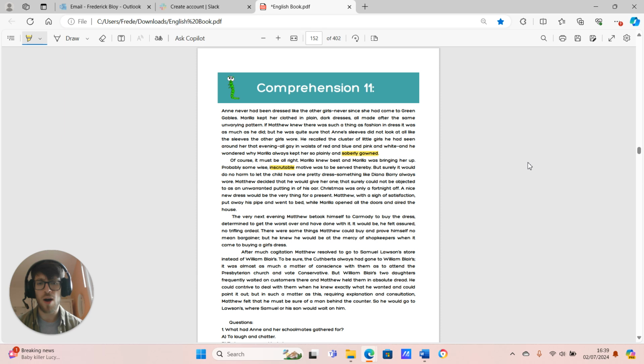But surely it would do no harm to let the child have one pretty dress, something like Diana Barry always wore. Matthew decided that he would give her one. That surely could not be objected to as an unwarranted putting in of his oar. Christmas was only a fortnight off. A nice new dress might be the very thing for a present. Matthew, with a sigh of satisfaction, put away his pipe and went to bed, while Marilla opened all the doors and aired the house. The very next evening, Matthew betook himself to Carmody to buy the dress, determined to get the worst over and have done with it.